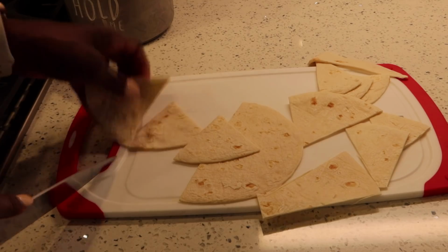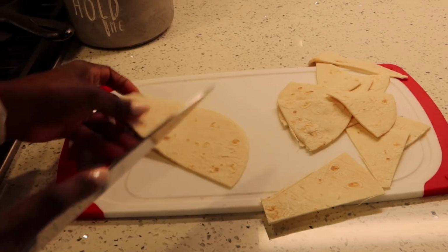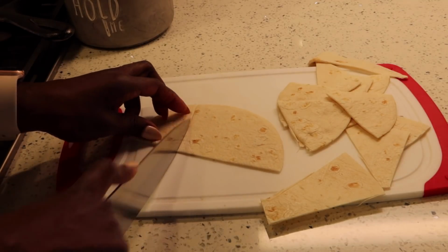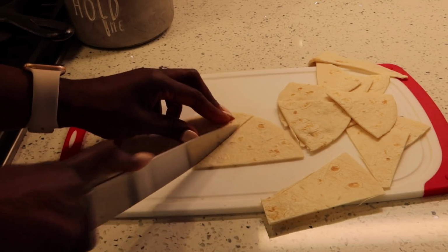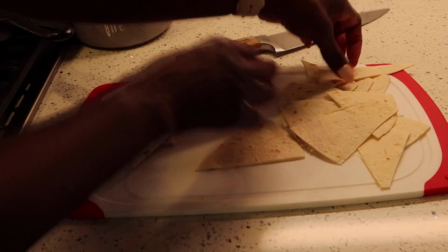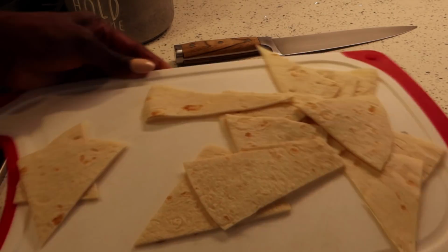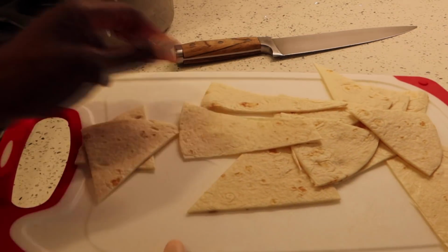But I actually cut this one better. Look at that. But it doesn't have to be perfect, like I said. And again, between both of these tortillas, it's only 140 calories. Now, since the pieces are cut, as you can see, all the pieces are cut. They're not even. They don't have to be even. They're going in your mouth. They're going to be chewed.